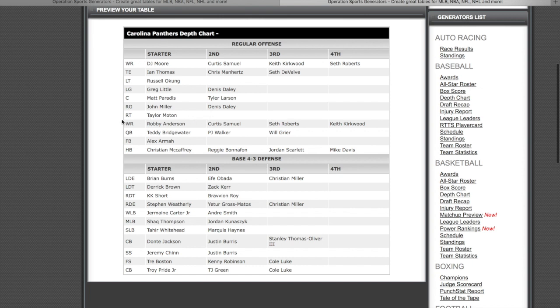They did pick up Robbie Anderson for another wide receiver spot, 2 speedy guys. And in the slot, I do have Curtis Samuel. Very fast, really promising, prime for a breakout year if he doesn't do it this year with the Panthers.